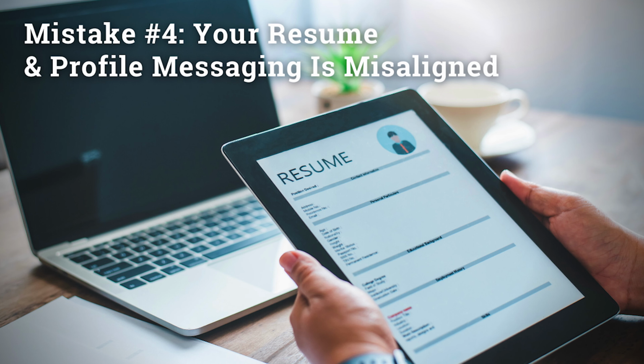The fourth common mistake that I see in updating your executive resume is that you didn't go back to your profile and make sure that your resume and your profile are supporting each other, that the messages are supportive of each other. You want to make sure that when somebody finds you on LinkedIn and says, hey, you're awesome, let's talk, send me your resume, the resume supports the messaging that inspired them to reach out to you in the first place.